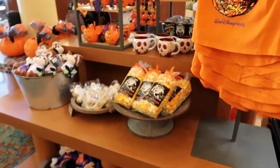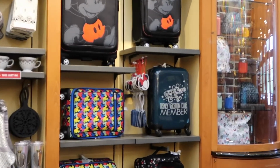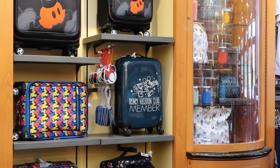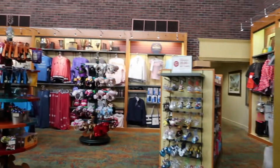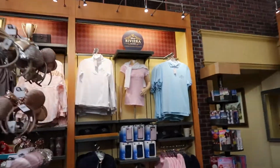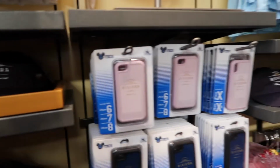And all the Halloween stuff over here. There's also a new Vacation Club suitcase back behind the counter. Oh, I didn't notice. That matches some of the new shirts. That's so cute. And that's like a small carry-on. So that's really cool. There's Riviera stuff over there. Oh, let's check out Riviera. That's so random considering we are not at Riviera. Got some Riviera phone cases.